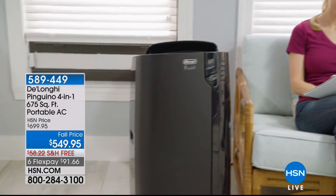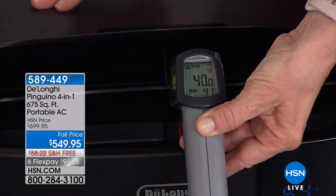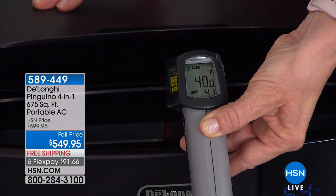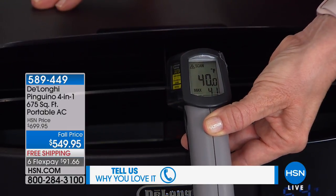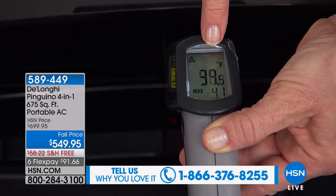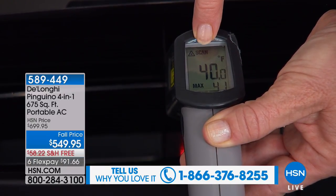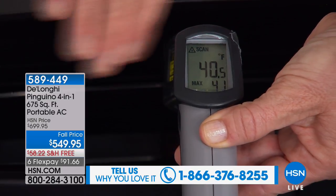Julie, this is my favorite unit from DeLonghi that we sell. Me too. Absolutely. So this is called the 4-in-1. It's your air conditioner, it's your dehumidifier, it has heat, and it also has a fan mode. What we're doing right here, you can see it's reading in the 30s, or 40. That's 30, 40 degrees, wow, coming straight out from the air.